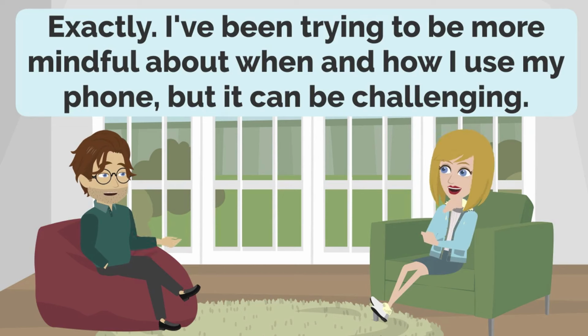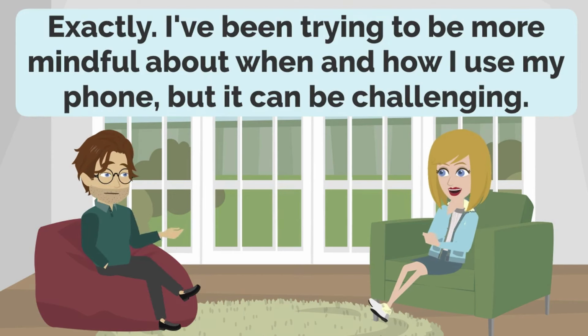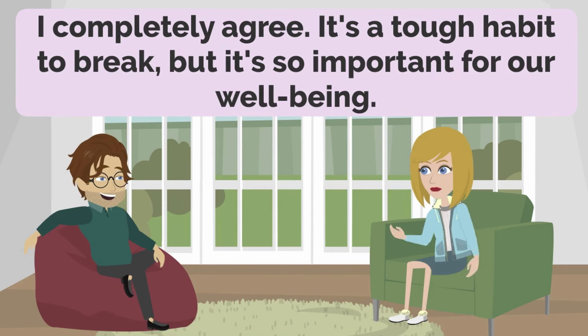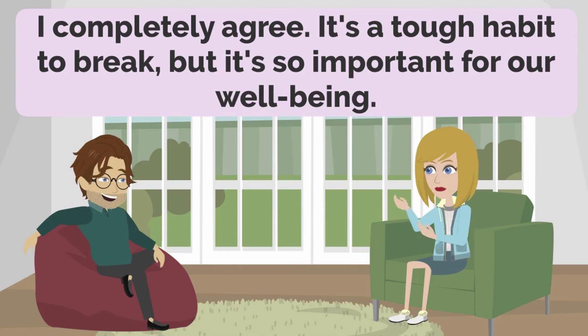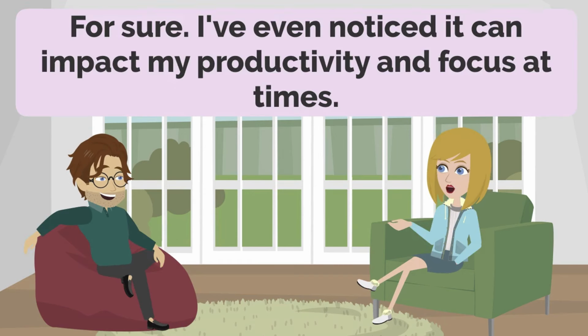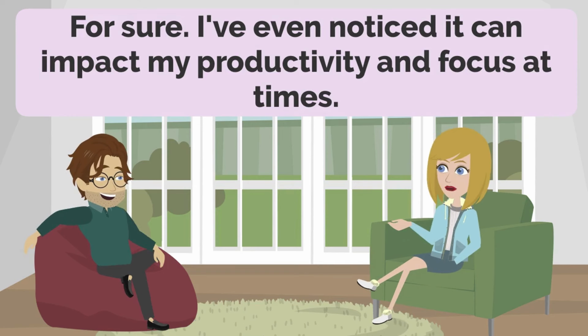Exactly. I've been trying to be more mindful about when and how I use my phone, but it can be challenging. I completely agree. It's a tough habit to break, but it's so important for our well-being. Absolutely. I feel like it's something a lot of us struggle with these days. For sure. I've even noticed it can impact my productivity and focus at times.